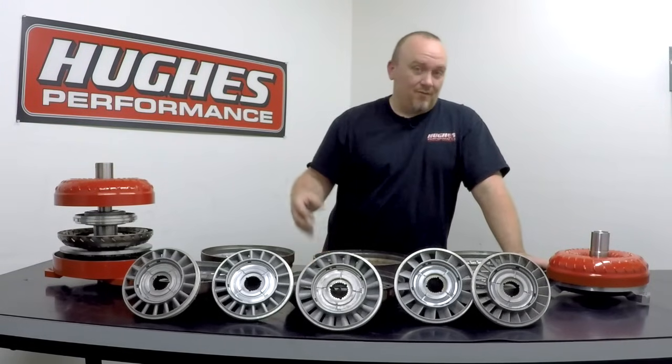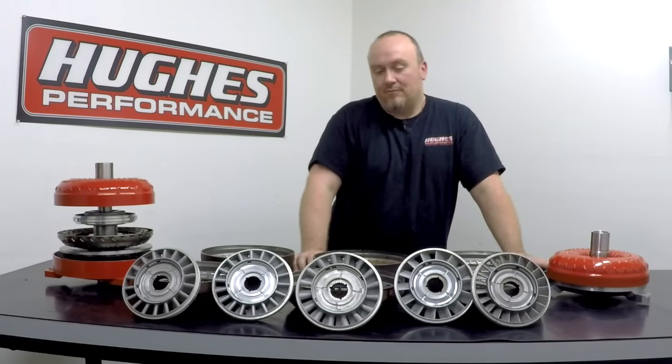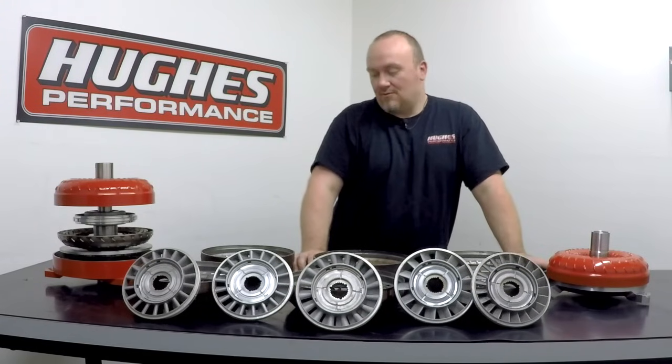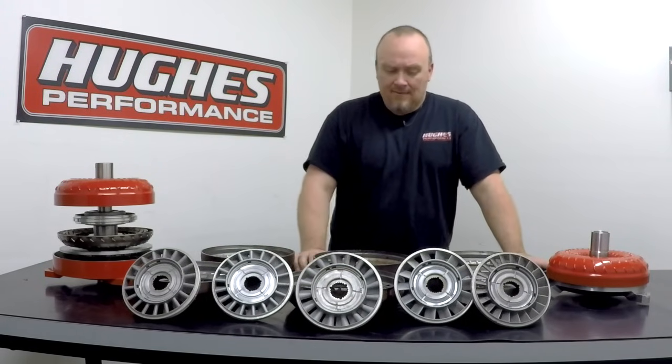And two, you're putting more torque to the converter. It's naturally going to stall higher because you have higher input torque, so you have to manage that torque with your impeller vane angle design as well as your stator design.